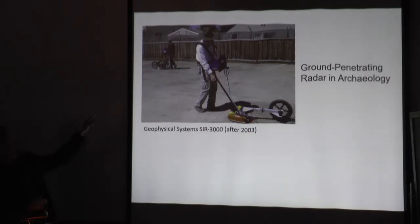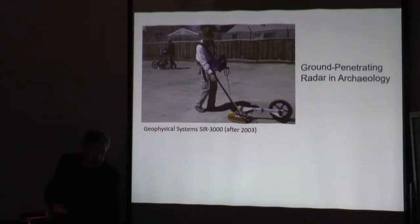Here's Professor Sinceri and myself doing GPR with two different instruments. This is a 900 megahertz antenna with a tow handle. This is the CPU, the actual GPR unit, SIR-3000, and the same unit over here with a 400 megahertz antenna on a cart. And both these antennas were employed at the Atacama project.